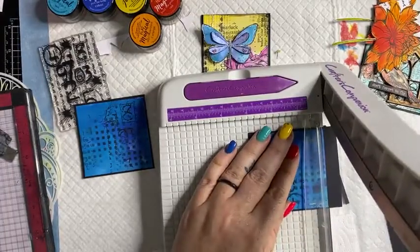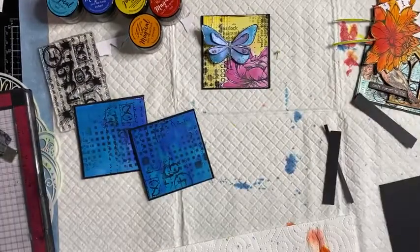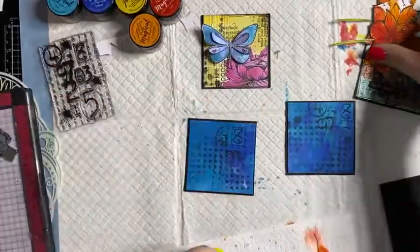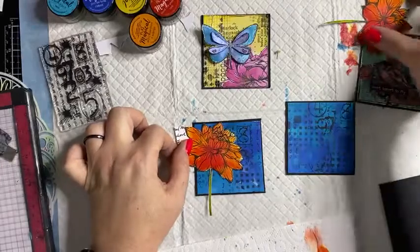But I would love to see you all, because I know there's a lot of you out there that have got All&Create stamps. Okay, so, all right. So that's up that way and that's up that way. Here are my flowers. I'm going to pop that guy there.